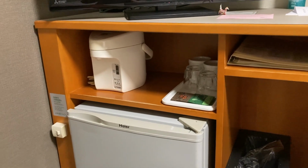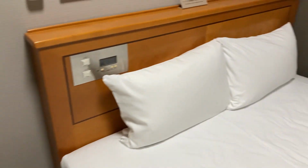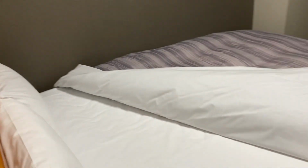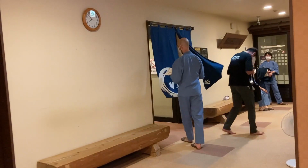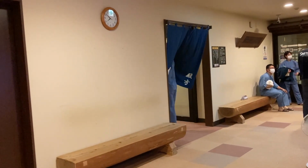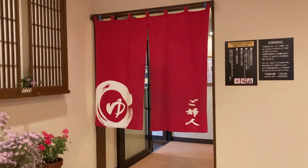The smoking room. If we have any other choice, we wouldn't stay here, but we don't really have any other choice. This is their last room. We're on our way to the onsen place. Onsen for men. Bye. And I'm heading to the women's.